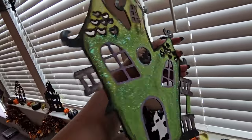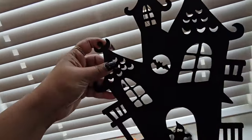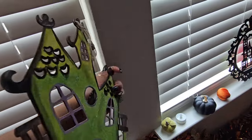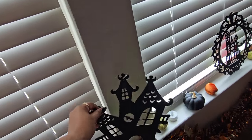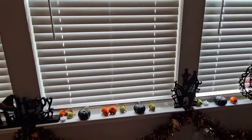So anyways, I painted the back with matte black chalkboard paint, and they just look really, really cool. I mean, I could flip them around, but I like the matte black silhouette better.